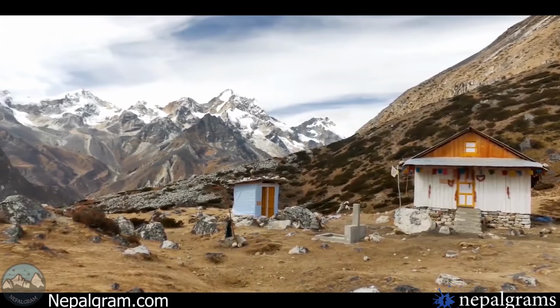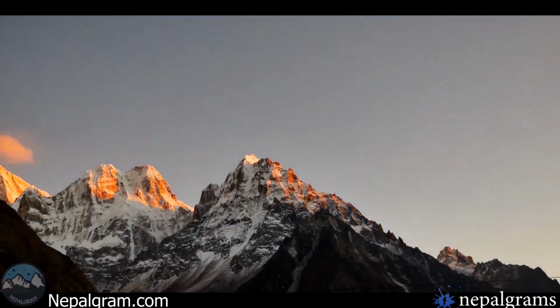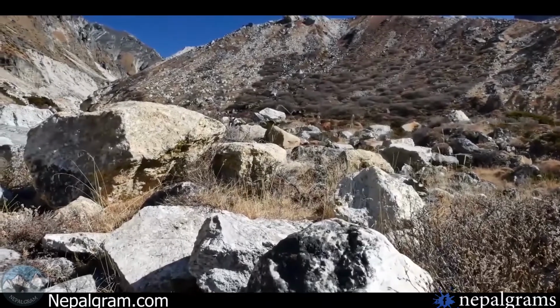It takes approximately 7 hours to trek back to Sharam. In the beginning of the trek, the meadow in the settlement makes Ramche village feel like heaven.